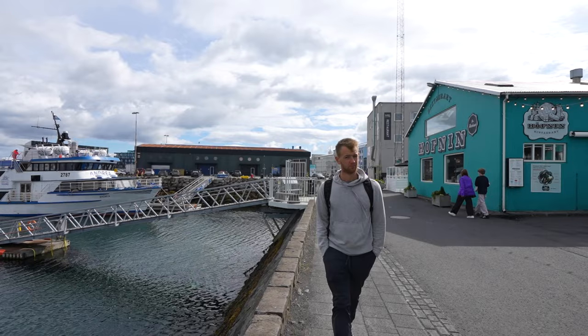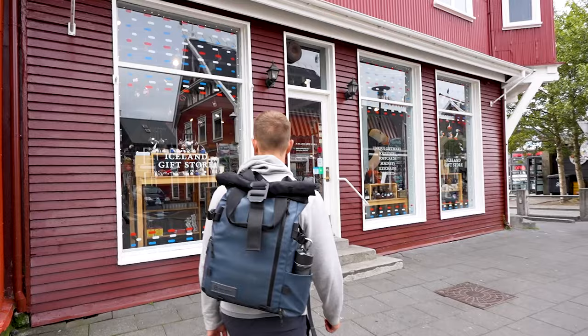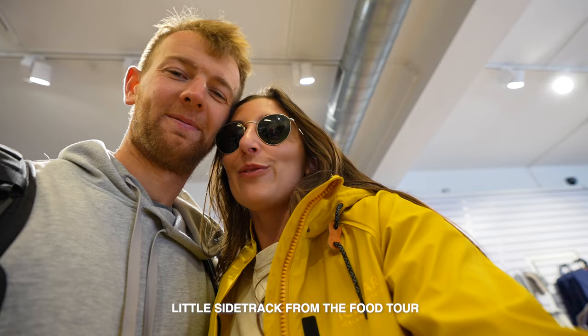We shall continue on to find Europe's best hot dog. Such a cute area. We got sidetracked. Quick little stop into some gift shops because we found a bunch of them. So a little sidetrack from the food tour, but they've got some cute stuff.